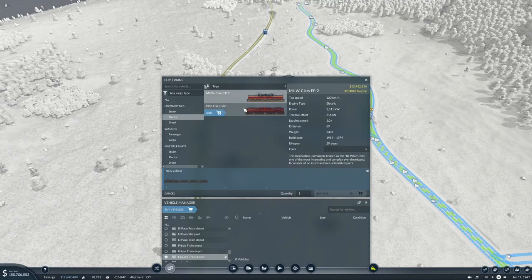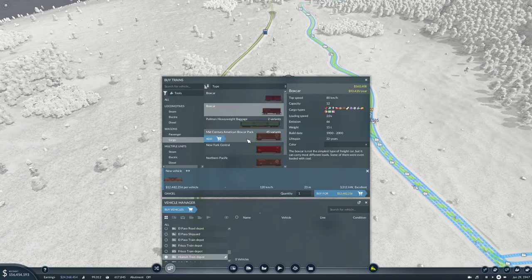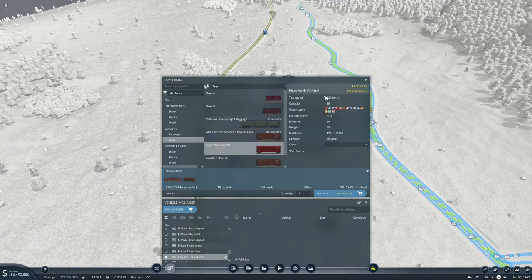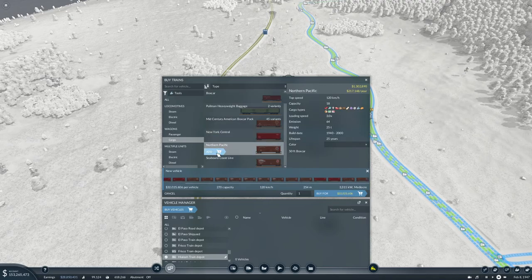I think we'll go with the MILV. Can't quite go as fast as the other one, but we don't have the wagons to go faster anyway right now. So, add that. And then cargo, we want tools. Ooh, the New York Central can go 120. Well, let's get some of those. We'll go up to the 288 capacity.